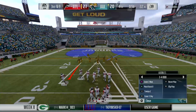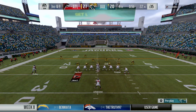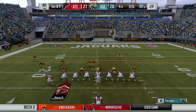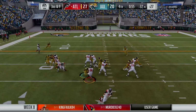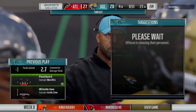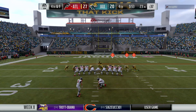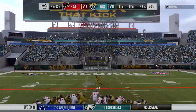The Falcons on 3rd down, 5 out of 9 thus far. This is 3rd and 9. Attack here. And he will lose yardage here back at the 23-yard line. The Jaguars now will use the last of their timeouts as they get the stoppage with a little over 50 seconds left to go in the game.